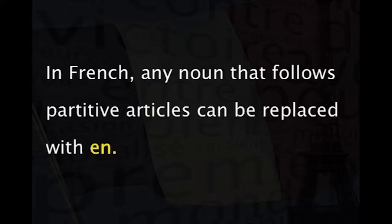So this was a quick recap of partitive articles. Now let me show you how the pronoun en can be used with partitive articles. In French, any noun that follows partitive articles can be replaced with en. Since partitive articles indicate a portion of something, they express a quantity. And we know now that the pronoun en is associated with quantity.